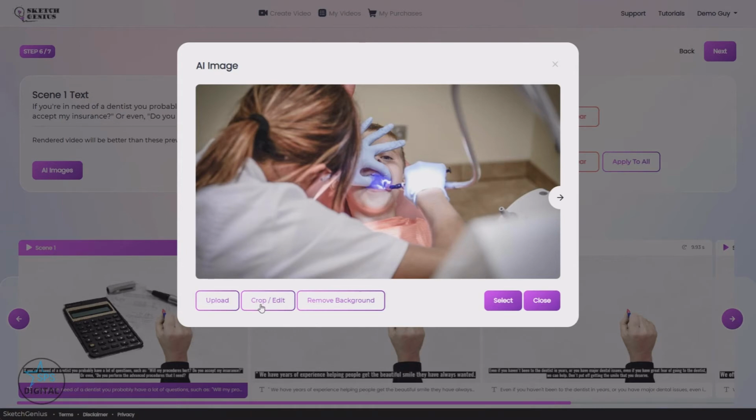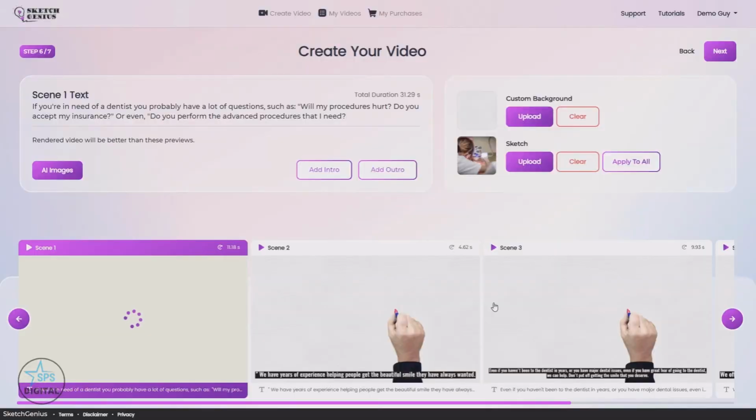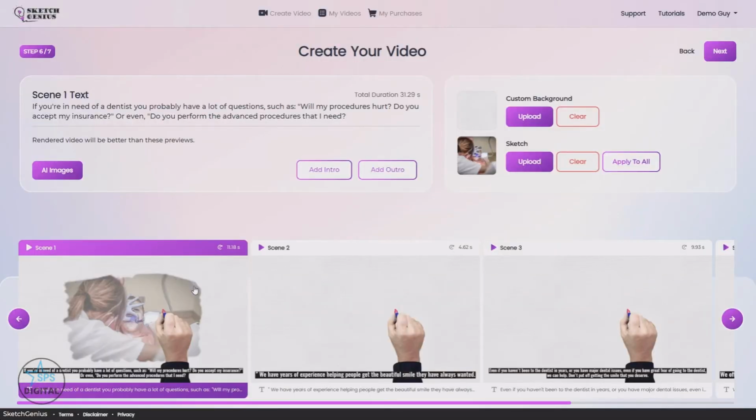We have the same crop and edit and remove background options, just like from the gallery window, which we could also just switch to, hit upload, jump into the gallery in case we couldn't find a good image here. Let's choose this one. Looks pretty good, and leave its background. See how that looks. See it here with those hand-drawn edges. Now we can clear this image. Just have to reset another one.